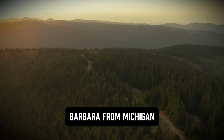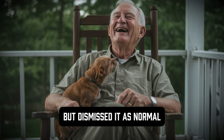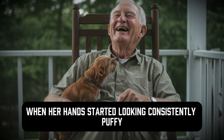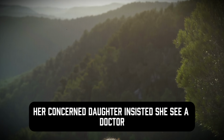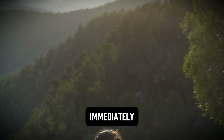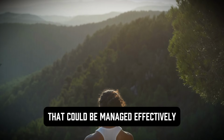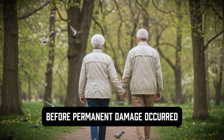Barbara from Michigan noticed her wedding ring getting tighter each morning, but dismissed it as normal aging and arthritis. When her hands started looking consistently puffy and pale, her concerned daughter insisted she see a doctor immediately. Blood tests revealed early-stage kidney disease that could be managed effectively because they caught it before permanent damage occurred.